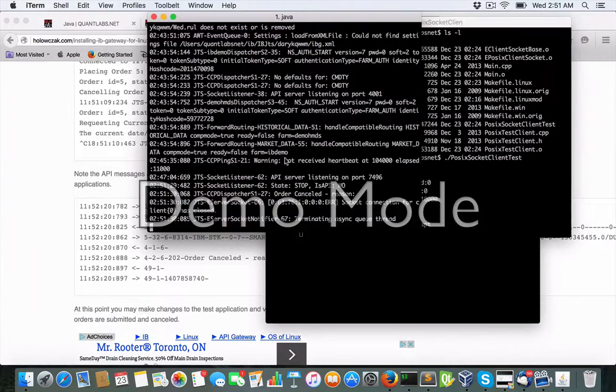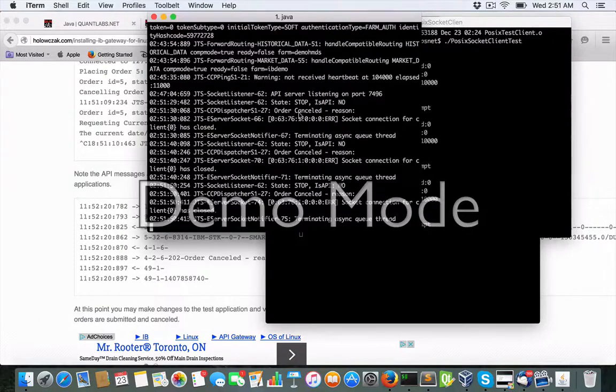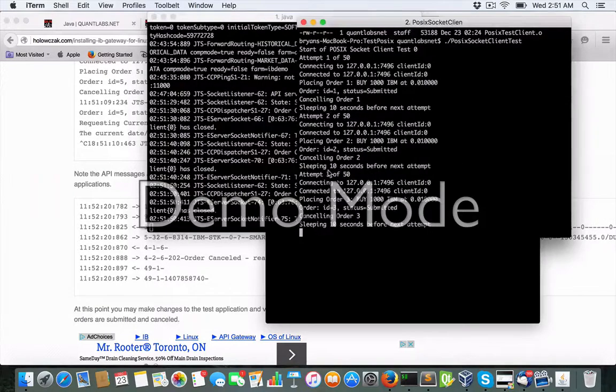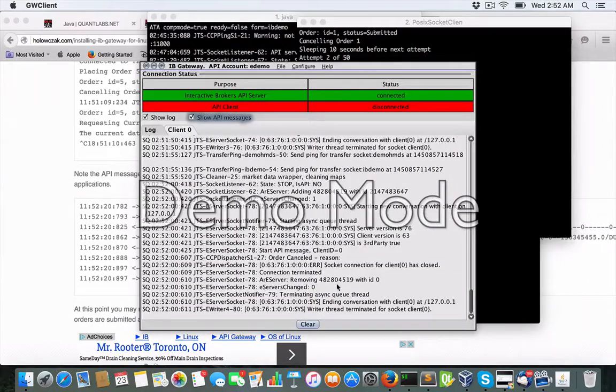So oddly, hold on. We may have something here. This may be actually better. So right now it's trying to connect, buy order submitted, canceling order, next attempt. So it's attempting to do something, obviously. And what will that be?